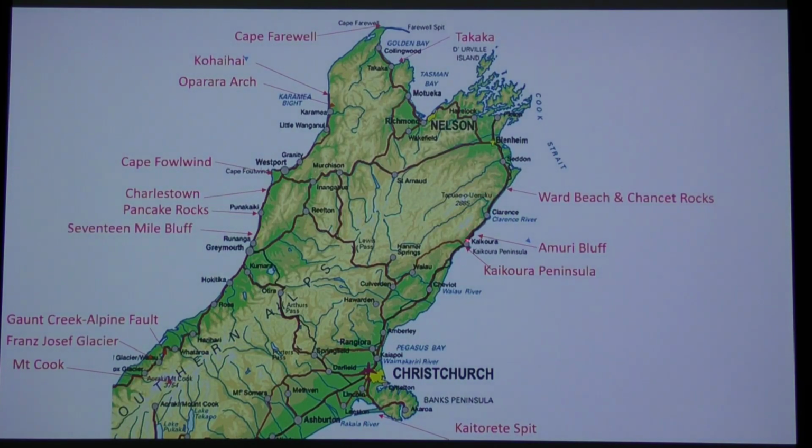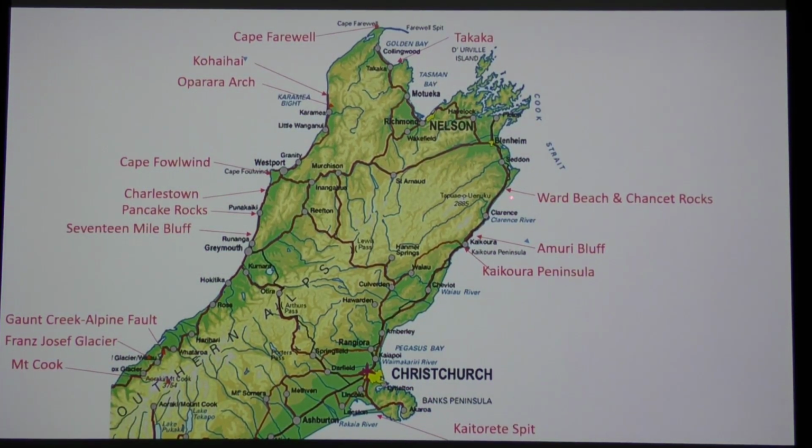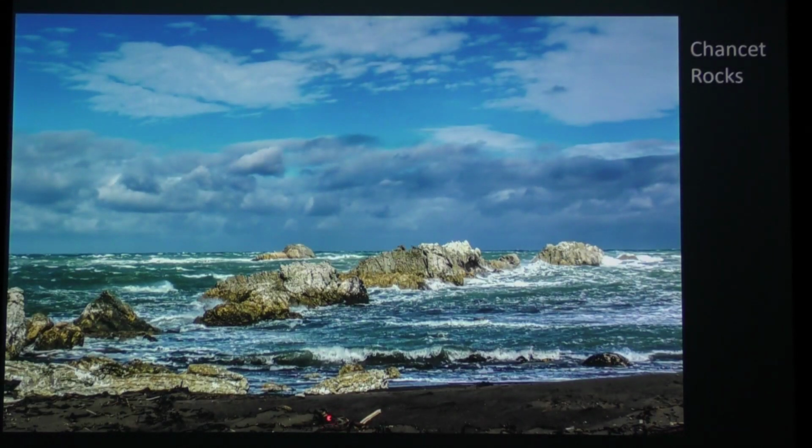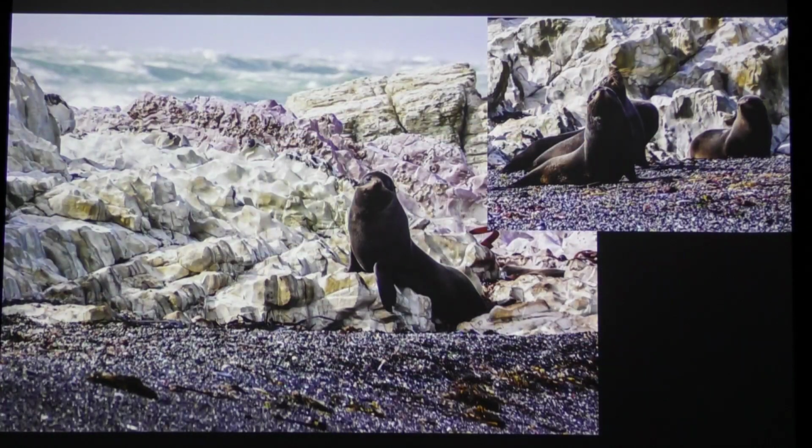Then after leaving Christchurch, we went up and made a stop at Ward Beach and Chancet Rocks. So this is a picture of incredible blow at Chancet Rocks. It turned out it wasn't like this when we were there the first time. Virginia and I stopped by on the way up towards the end of our trip, which lasted a little longer than the geology trip, and it was just blowing a stink. Interestingly, we saw a nice little collection of seals here. All of this rock is a beautifully white limestone, with some additional elements added into it to give it this color.